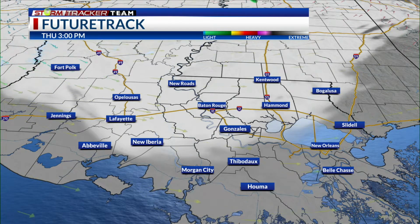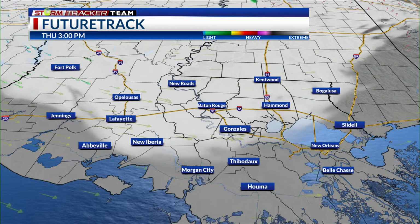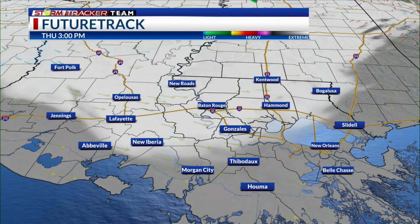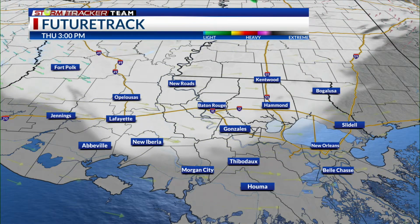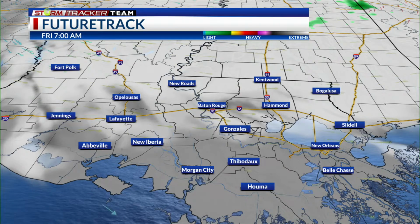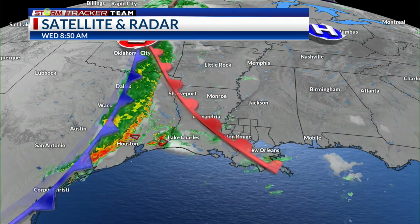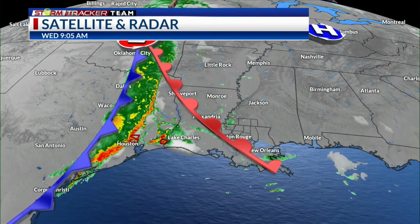So if you have not secured your holiday decor outside just yet and your trash cans, I advise you to do that now, because even with thunderstorms this afternoon, we're still going to have windy conditions Thursday and Friday, and we'll likely have a good bit of cloud cover in place on Thursday, and that's going to make it feel significantly cooler. So here's a look at the satellite and radar loop over the last couple of hours.